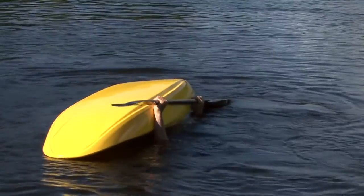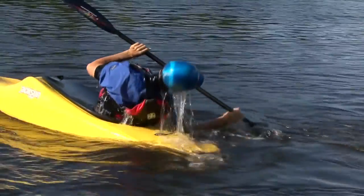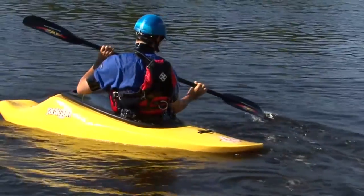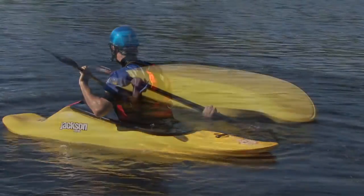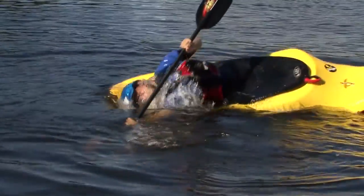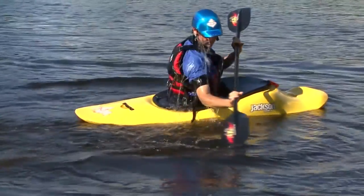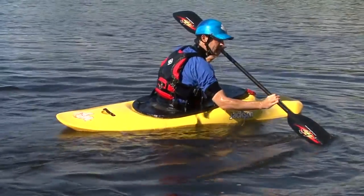For example, the benefits of the sweep roll is that it requires less setup, your paddle doesn't usually end up as deep in the water, and your paddle offers longer lasting support. On the flip side, the sweep roll can be slightly more difficult to learn because 2 steps from the C2C roll are combined into a single motion, which opens up a bit more room for error.